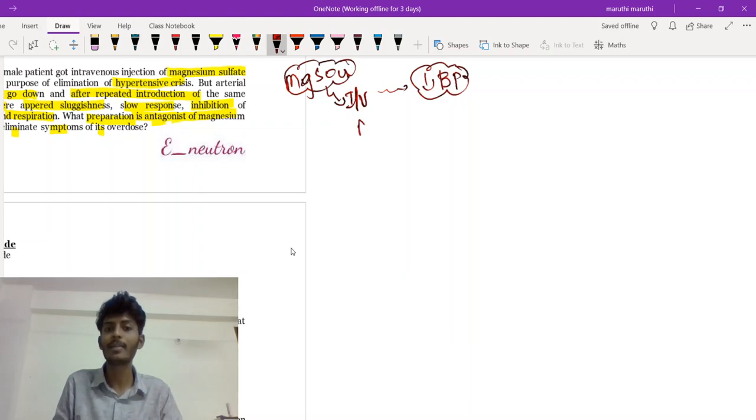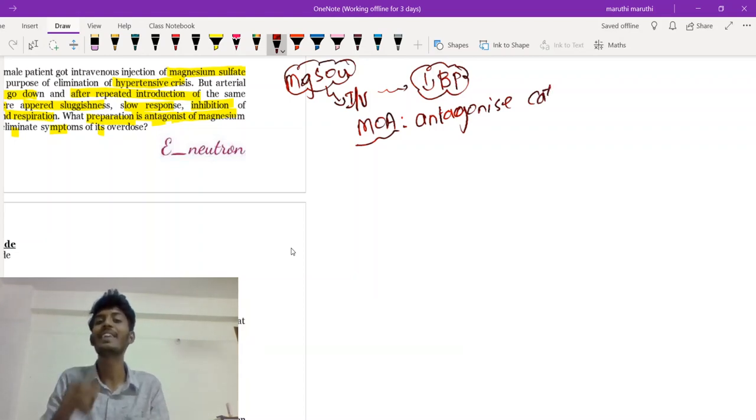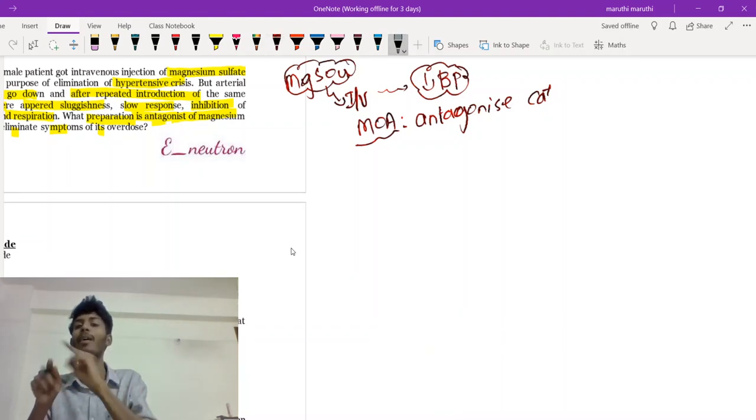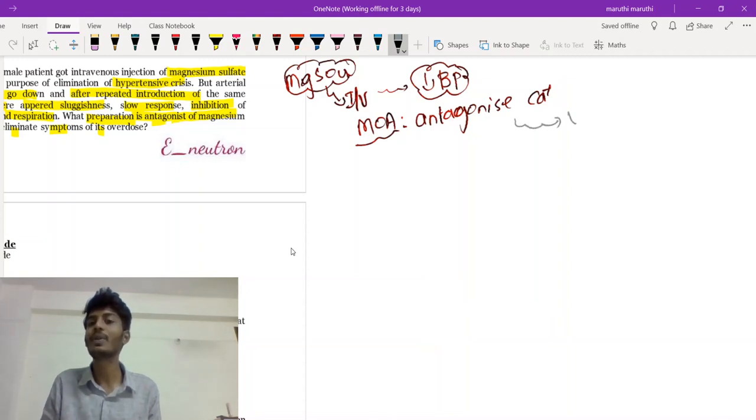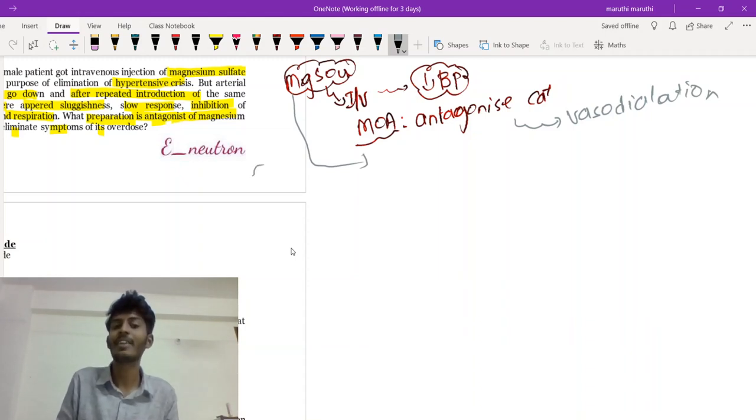So we need to know the mechanism of action of magnesium. It is a very simple thing. It antagonizes calcium. Once it antagonizes calcium, it means calcium activity is decreased. If calcium is present, it will lead to vasoconstriction. But if I block the activity of calcium, that will lead to vasodilation. But not just vasodilation: if I give more dose of magnesium sulfate, during overdose, what does it lead to? It leads to vasodilation, BP decrease.